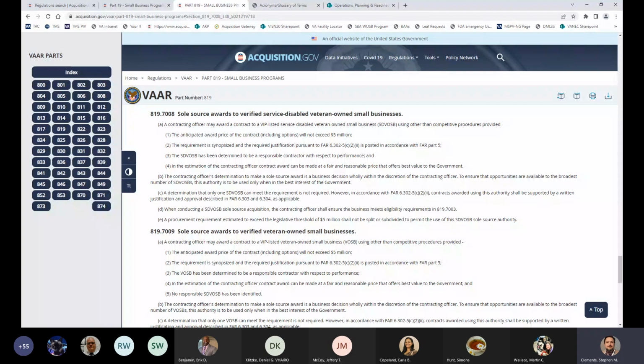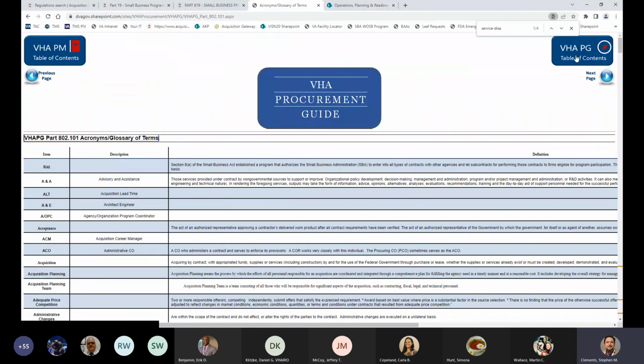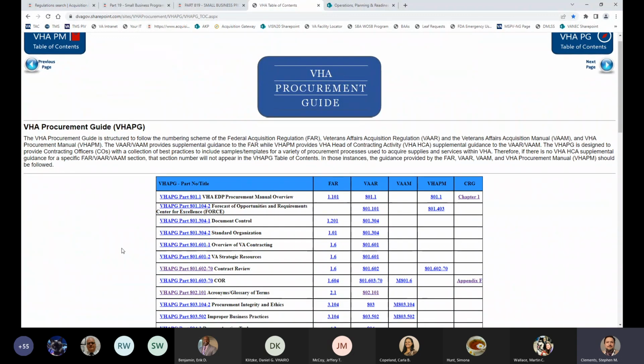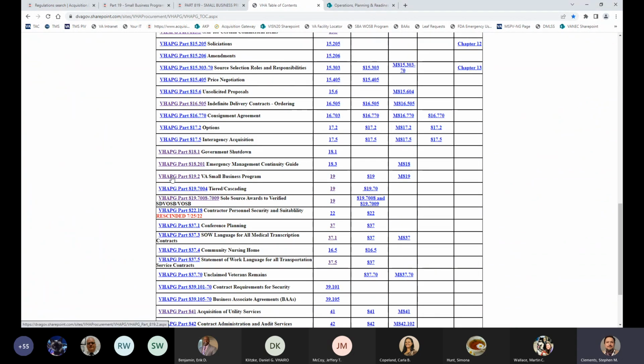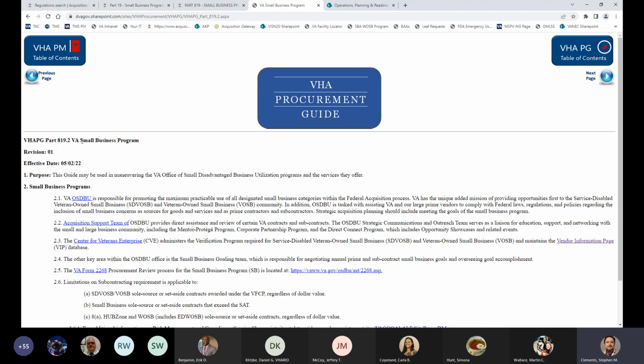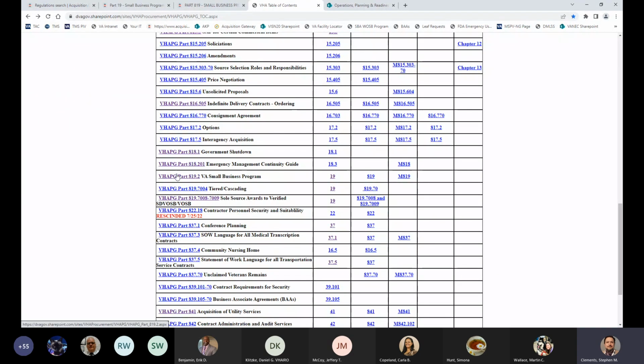All right, and so we've got all that, and we've highlighted some differences between FAR and VAR. Does the PG have anything to say about this? We're going to go up to the table of contents, and we're going to come down to 819 because we found all this stuff in 19. Well, here we got the first one I click, small business program. It doesn't really have much to say about that, but there's multiple listings for 819. Sole source awards to verified SDVOSBs and VOSBs. So this one page is going to cover both of those topics.